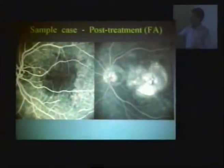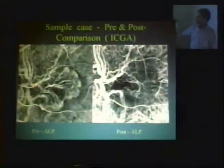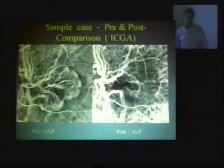You take the ICG image, and you make a drawing where it is in relation to the vessels, and you put it on the fluorescein or red-free image. I did not say it's easy. I don't say it's easy for the photographer or for the doctor. It's not easy. But if it works, it's very good for the patient.